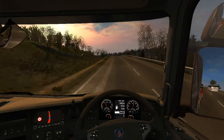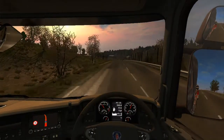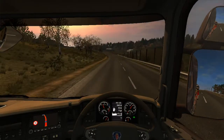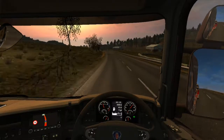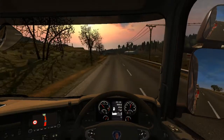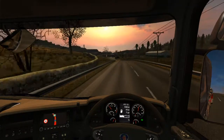Oh wow, look at that sky ahead of us. That's nice. Sun's up there somewhere. Nice scenery. A very nice view out of the windscreen. Straight here, so we'll build the speed a little bit, won't go crazy. Yeah, that sky ahead of us, very nice.